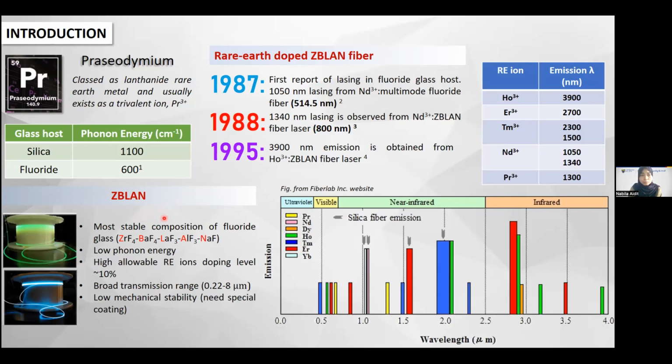ZBLAN is the most stable composition of fluoride glass. It has low phonon energy and a high allowable rare earth ion doping level, which is around 10%. It exhibits a broad transmission range from 0.2 to 8 micron. However, it has low mechanical stability, so it needs special coating to protect the fiber.